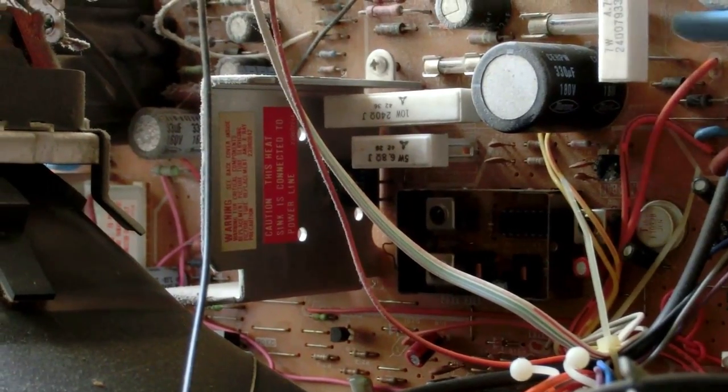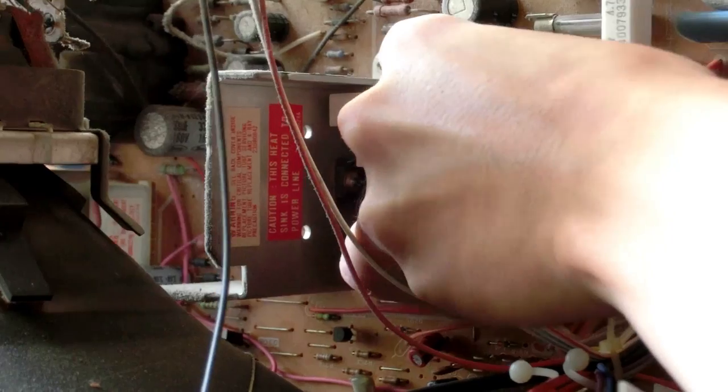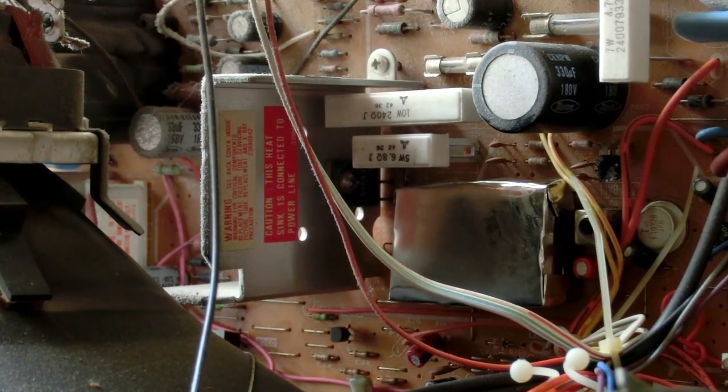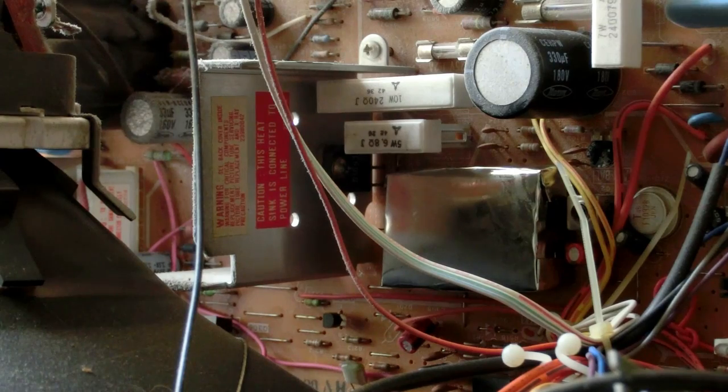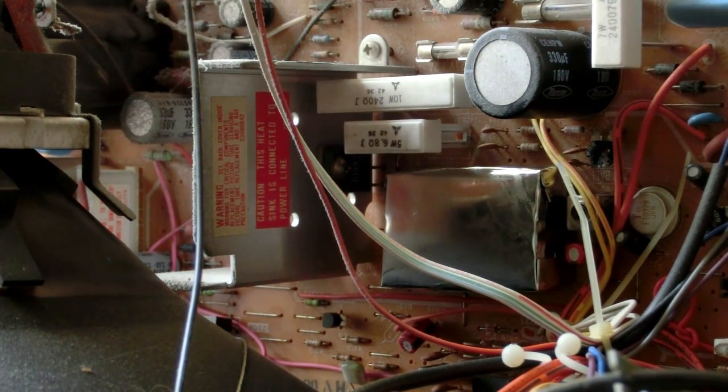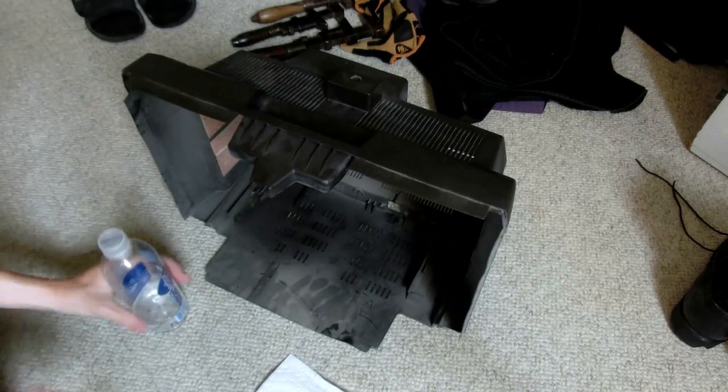Okay, so I'm going to connect this on. Check that out. Hell yeah. I just want to make sure that that doesn't fall off and short something out, because that could spell the death for the TV, really. But anyway, back to this.